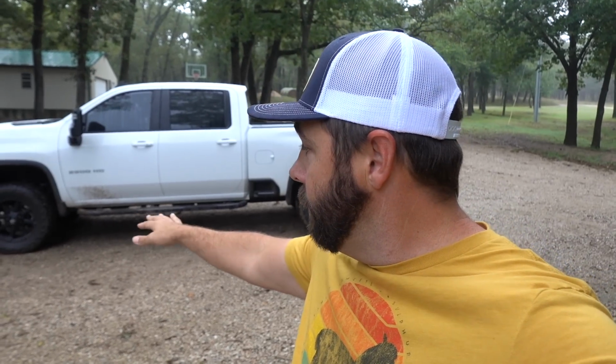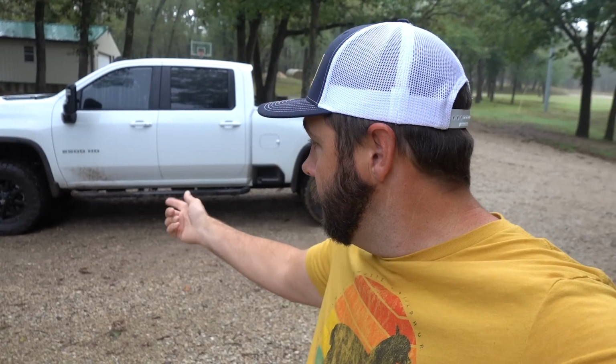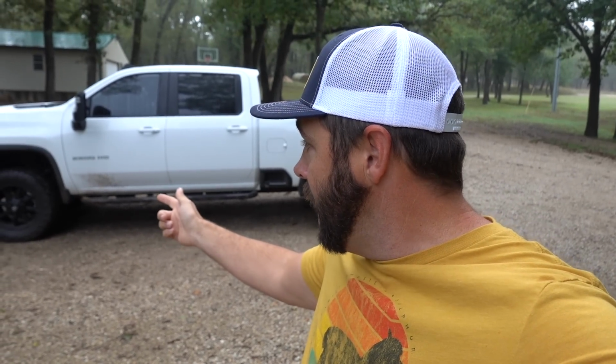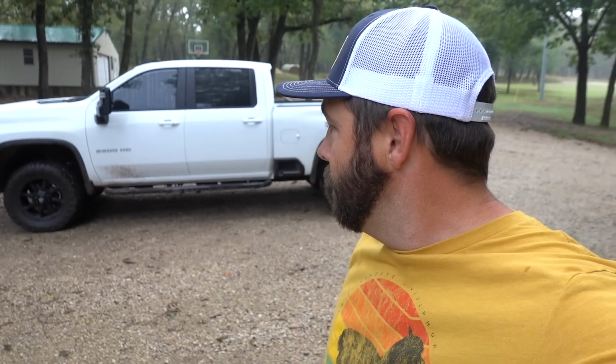So they put the Fuel wheels on there, which look awesome. I would never spend the money personally. I've never put wheels like that on my trucks. But the Fuel wheels, the blacked out wheels, and 35-inch tires. 20-inch rims with 35-inch tires is not going to be fun when it comes time to replace the tires, but they're brand new right now, so we'll worry about that down the road.